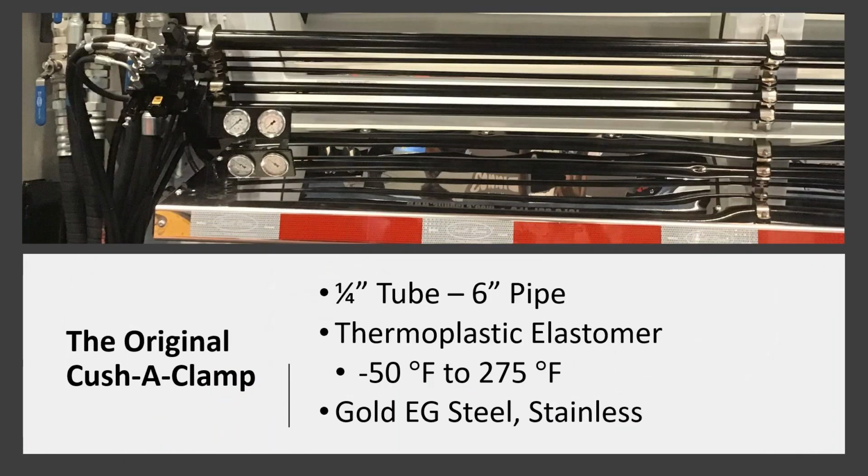Here's a heavy-duty industrial vehicle utilizing the Cush-A-Clamp. There are about 8 lines on the side of this vehicle running all up and down the entire side. And it's keeping the lines routed properly, supported properly. The Cush-A-Clamp goes up to 6-inch pipe and the thermoplastic elastomer up to 275 degrees. And the hardware, which is the metal components that support the cushion, can be gold, e.g. finished steel, and stainless.